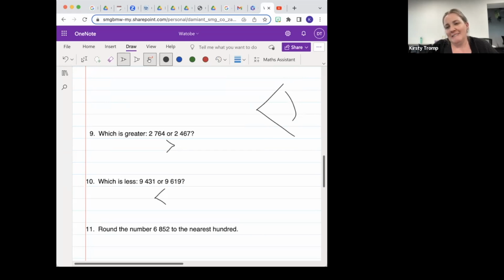Ma'am, how do you see that it's greater or less? So what you do is you look at the first numbers. The first number is 2 and 2, so that would mean it's the same, so that's not going to help us. Then we look at the next number. It's 7 and then it's 4. Which number is bigger, 7 or 4? It's 7. So that tells me which one's going to be bigger. It's going to be 2,764. Does that make sense? Yes. So you must look at the numbers in order. Good. I'm so glad. I'll see you on Wednesday. Bye.